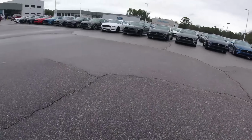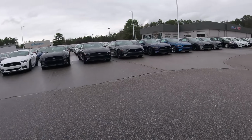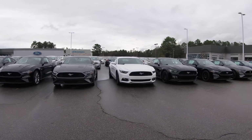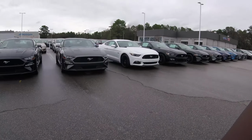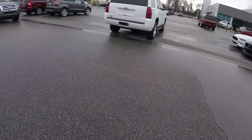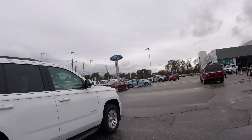Look at all them Mustangs. 3.0s. The ones that don't sell that much got a 5.0 over there. Yeah, over here, Lafayette Ford, Fayetteville, North Carolina. But I'm about to go in here and see what they're talking about. So I'll get back to you.